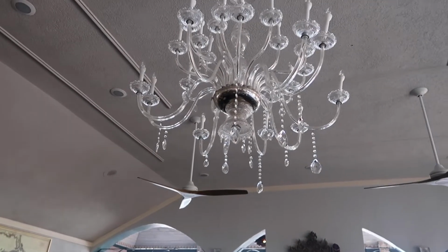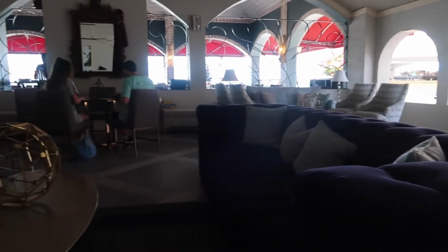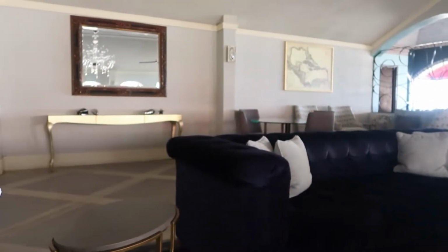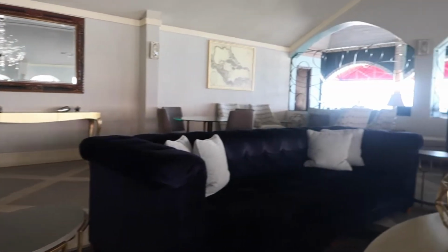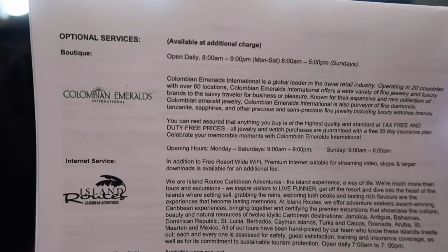And we see why this is called the Crystal Lounge. It's a nice little lounge in here. It's pretty big. I like how everything has windows outside, like the open air view and stuff. It's nice. So before our tour gets started here, he actually gave us a resort fact sheet.